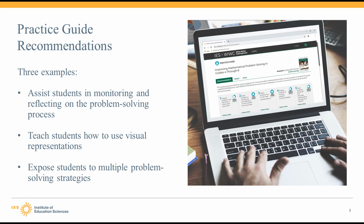The example of recommendations in this slide are from the Mathematical Problem-Solving Guide for grades 4 through 8. The 3 recommendations are as follows. Assist students in monitoring and reflecting on the problem-solving process. Teach students how to use visual representation, and expose students to multiple problem-solving strategies. Now, these are 3 of the 5 recommendations that are in the guide itself. However, these 3 recommendations that we see on the slide will be discussed in more depth later on in the webinar by Pam and Becca.